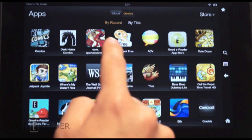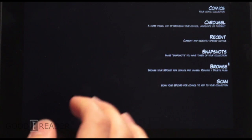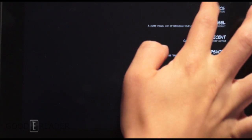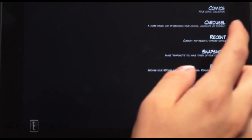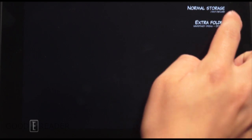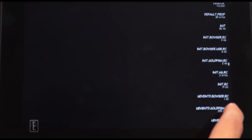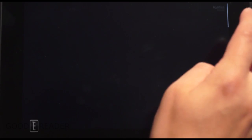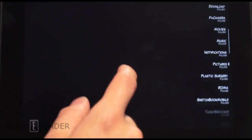Next thing we're going to look at is Comica. Now these ones handle things a little bit differently. What you have to do with these is that they don't have a store, so you're going to have to download comics and actually put them on here via the USB cable. So we're going to have to actually search for the comic on our storage. So we're going to go to Root, and we're going to scroll down till we see one of our comics. And it's kind of silly that we have to search for them, but that's just the reality of it.